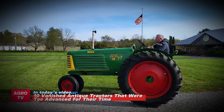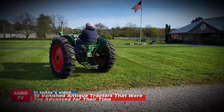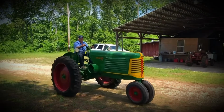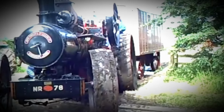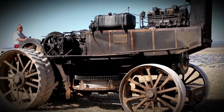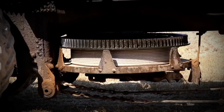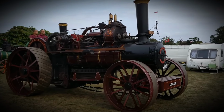These were not ordinary machines. They were ambitious designs that pushed the limits of what agriculture could be. Some introduced technologies decades ahead of their competitors, from experimental transmissions and radical engines to crawler systems and comfort features that seemed almost futuristic. For the farmers of their day, these tractors often looked like miracles, delivering innovation that promised to make work easier, faster, and more productive.